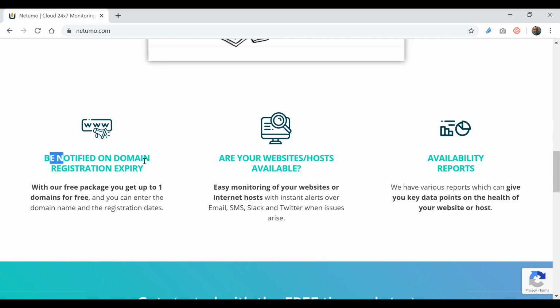So yeah, I feel like this could probably be a little more clear. I mean, this obviously is super simple, availability reports. Maybe this for this one, or your website's up, and monitor your domain expiration dates or something like that.